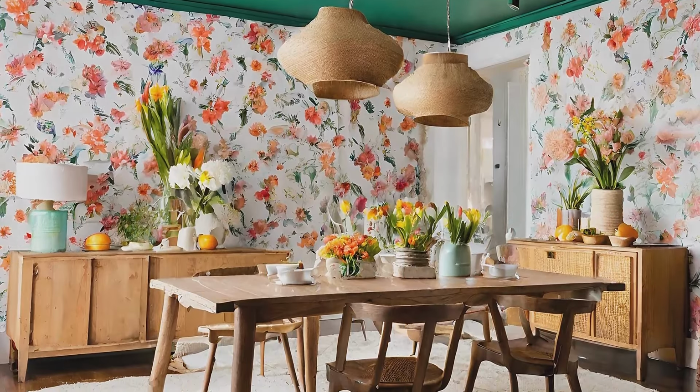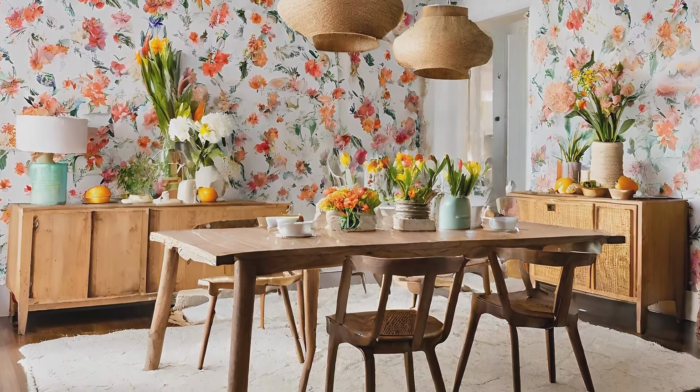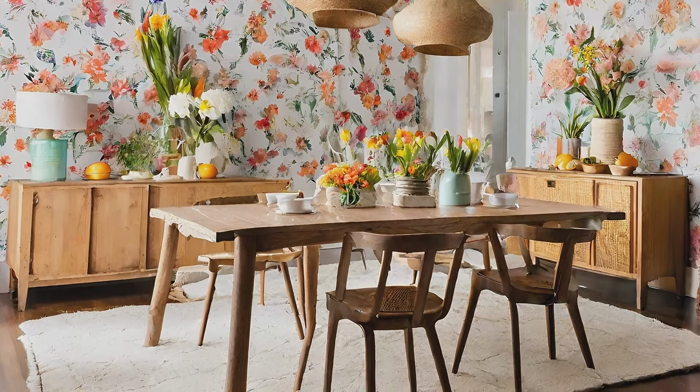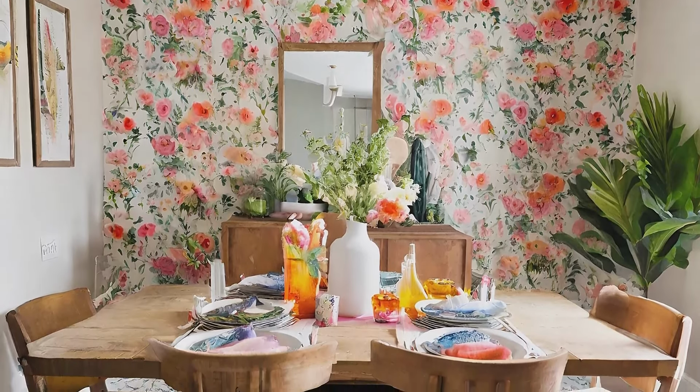Floral Wallpaper Whimsy. Infuse your dining room with cheer using floral wallpaper and rustic furniture. This eclectic setting celebrates the patterns and colors of spring with vibrant energy.